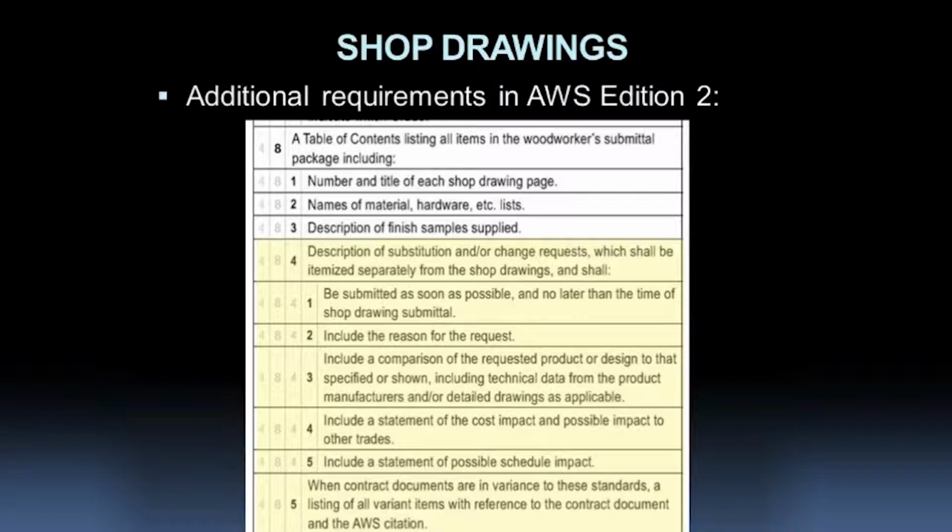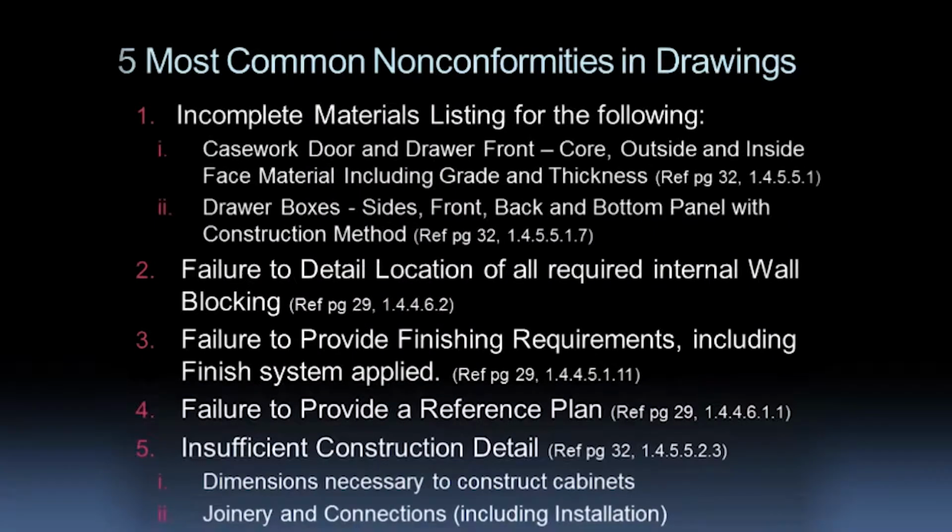Now let's look at the most common nonconformities found in drawings. Please note that the references that are cited here refer to the second edition of the AWS. However, all of the items that are noted here are also required in the first edition of the AWS. So the first most common nonconformity is incomplete materials listings for the following: case, door and drawer front, both the core, outside, and inside face material, including the grade and thickness. Drawer boxes, the sides, front, back, and bottom panel with the construction method.